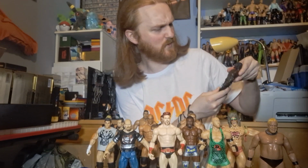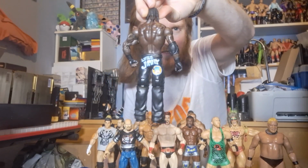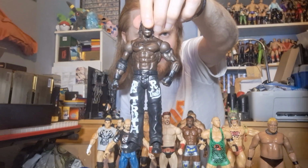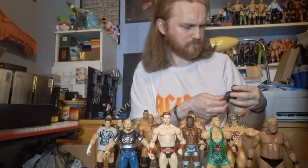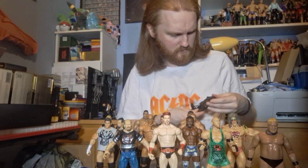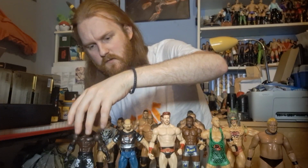Oh yes, this isn't bad. R-Truth basic. That'll definitely be worth a few pounds. Well, I might hold on to it since we didn't get the Greatest Hits Elite one, just in case I want to mess about with him with any kind of backstage segments or anything. I don't know. It's a good figure. Early R-Truth, not bad at all.